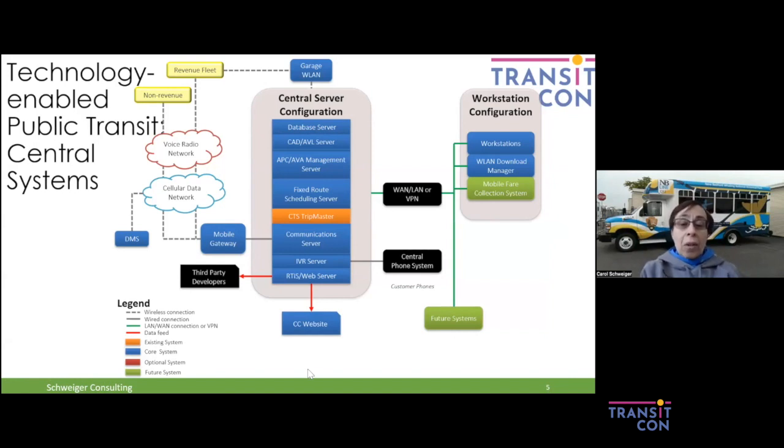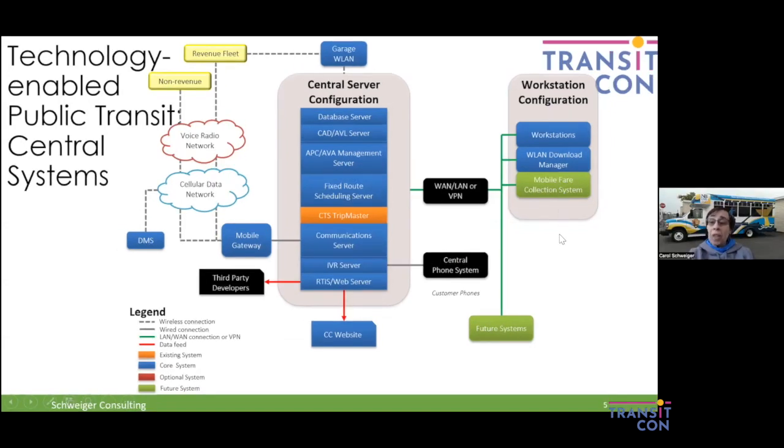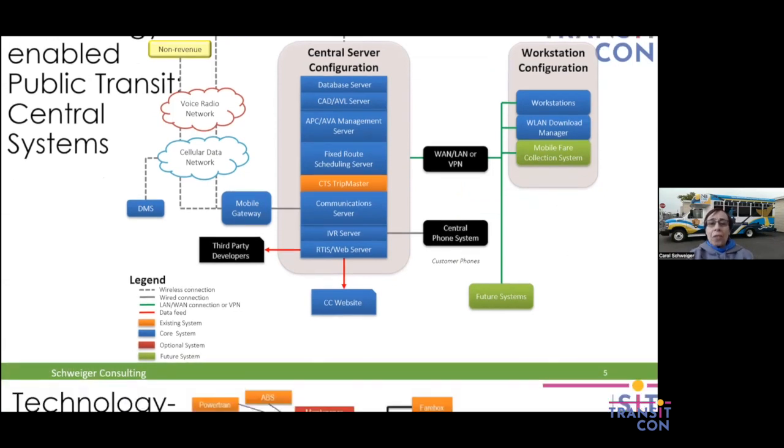We've got websites, transit agency websites that you can go to and get the same information. We've also usually got interactive voice response, where someone can call in and get the information. And then we're also tying it together with other systems on board the vehicle. So this represents the back office.